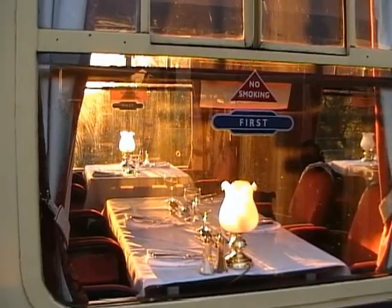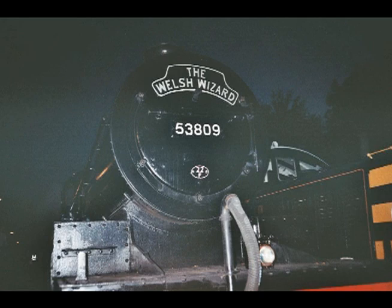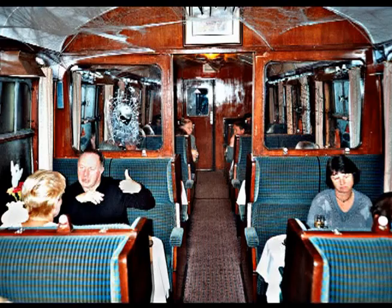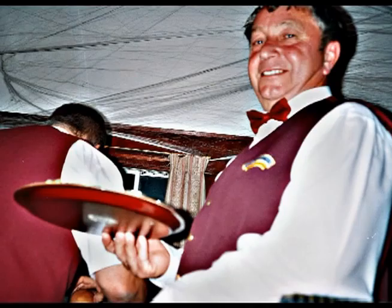The railway's first-class dining cars were brought out for several evening dining trains. There was an opportunity to meet interesting people. Here, artist Alan Ward chats to John Moorhouse. The railway runs its own dining trains with its own staff and very cheerful volunteers.